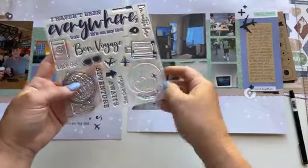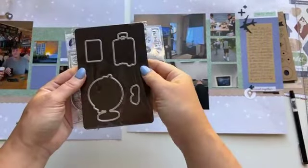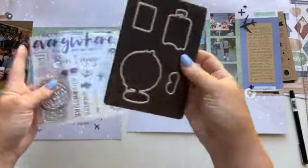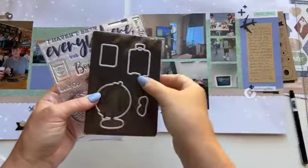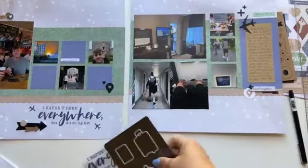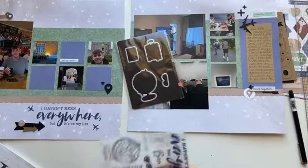You've got some sentiments here, some planes, the globe. There are obviously the coordinating thin cuts for the suitcase, the passport, the globe, and the sunglasses. If you weren't able to get the thin cut set and you come to my workshops, then you know that you can use my thin cuts at my workshops, girls, okay? So don't be too disappointed if you weren't able to get your hands on the stamp set with the thin cuts.